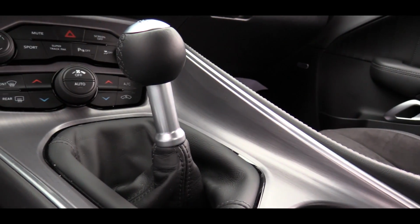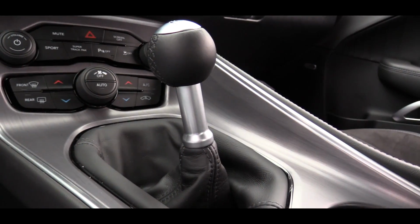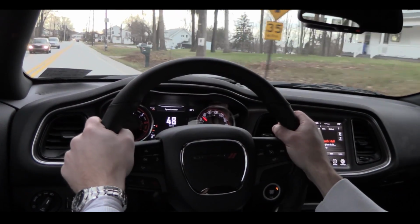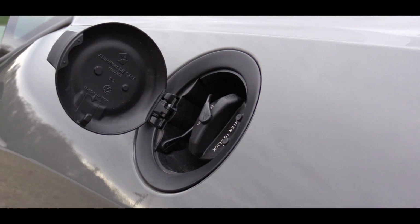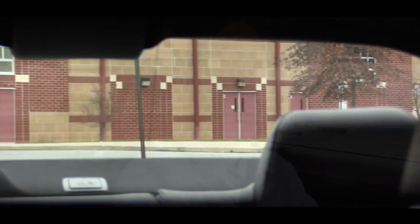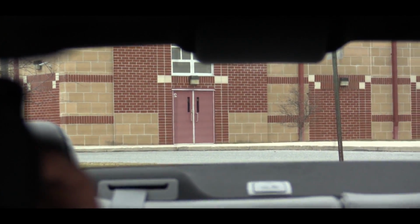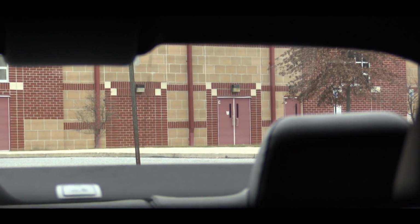And as far as transmission options go, power is going to be sent to the rear wheels through your choice of a 6-speed manual, which is what I have today, or the optional 8-speed automatic transmission. Both of them awesome choices. And miles per gallon for this one is going to come in at 14 in the city, 23 on the highway. And as far as visibility goes, you will get absolutely no complaints from me. I have a decent sized rear window back there and I can see perfectly fine out of it. And that's one of those things in muscle cars you kind of look for, because a lot of times the visibility ain't all that great, but in the Challenger, it is perfectly fine.